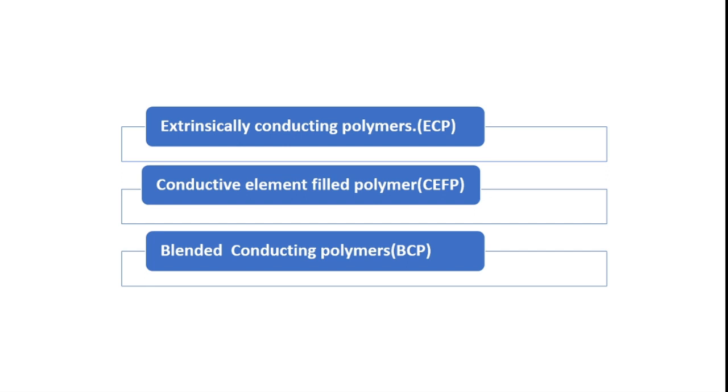For example, if we mix polystyrene, which is a conventional non-conducting polymer, with conducting polymers such as polyacetylene, polypyrrole, polythiophene, which are all conducting, we get a conducting polymer with enhanced conducting properties. That's all about the classification of conducting polymers.